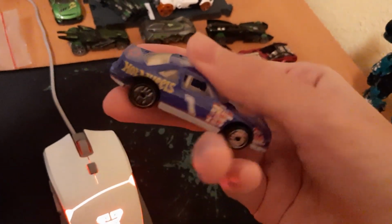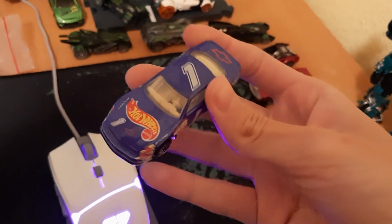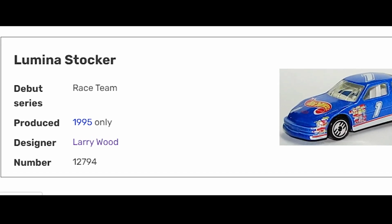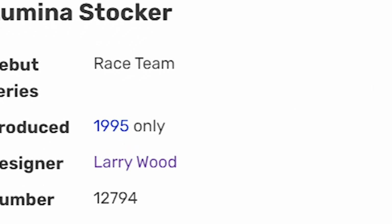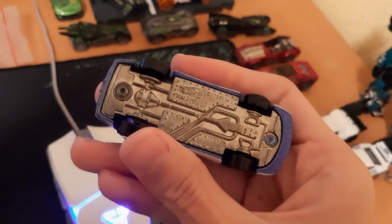Number 8. Now, the Lumina stock car is actually quite unexpected because this is actually one of, if not the oldest Hot Wheels cars I've owned. Not as in I've held in my hand, but as in this car is older than most of the cars I've collected, seeing that the Lumina stock car was only produced in 1995 and was never produced again. And this is actually pretty beautiful.